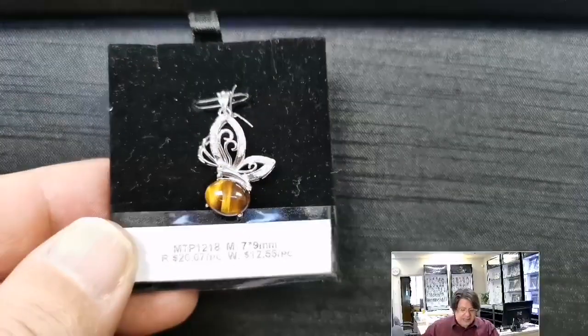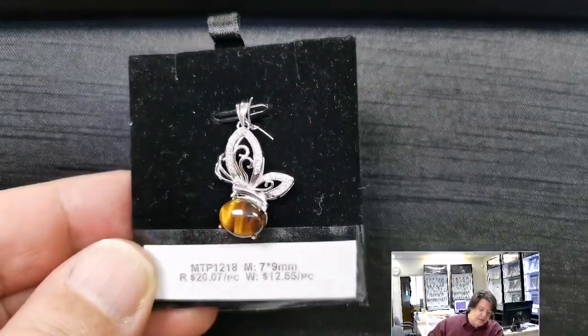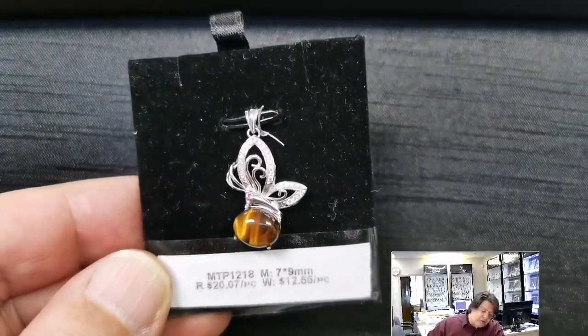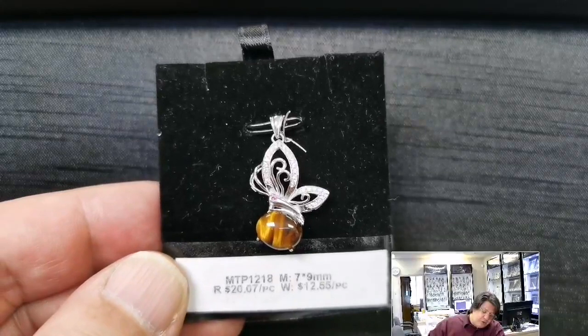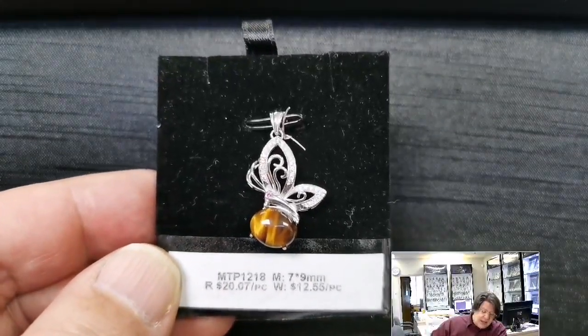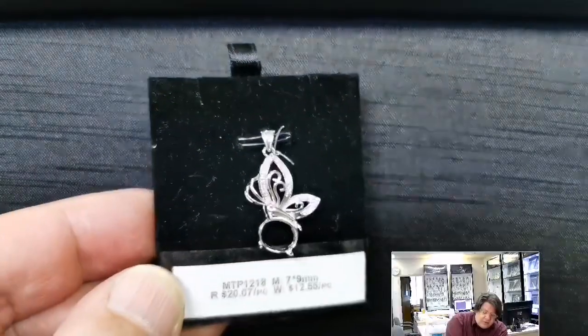Let me start with the tray, the first one. Our first item today is a lovely butterfly pendant with some cubic zirconias in the wings and a little garnet for the eyeball. I think MTP 1218 for a 7 by 9 millimeter stone. Retail price is $20.07, and the wholesale price is $12.55. Let me get that stone out of there so you can see it.